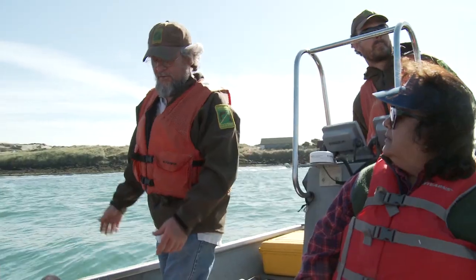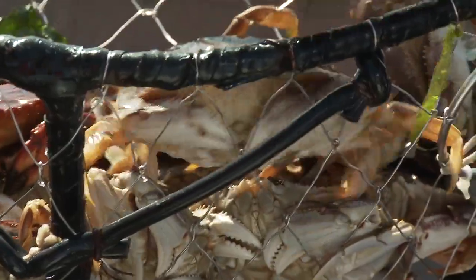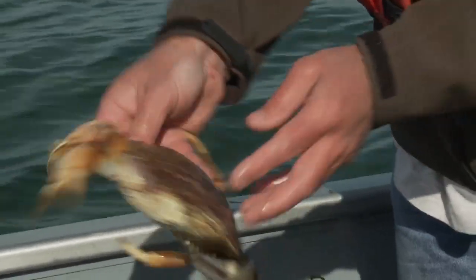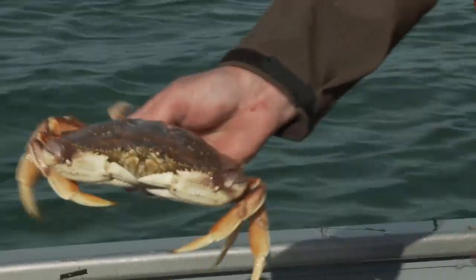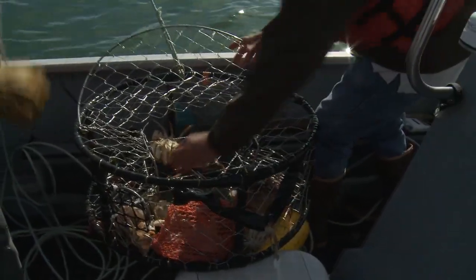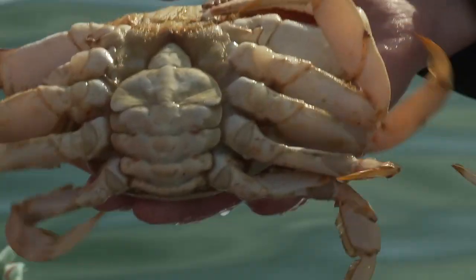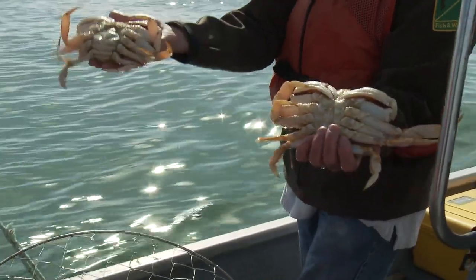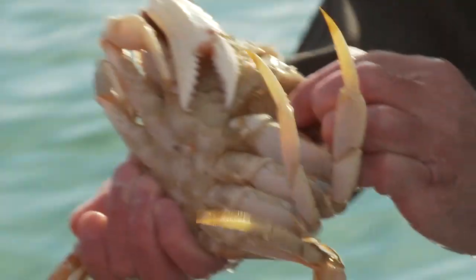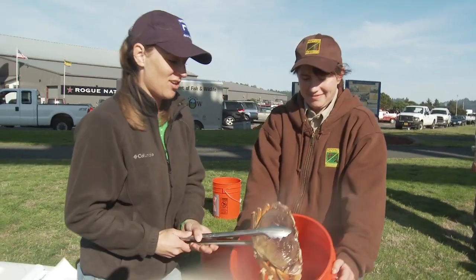Back on the bay, biologist Mitch Vance provides the Young family a tip on safe handling so they don't get pinched. Yeah, so the best way to handle them is to grab their backside, come up from behind them, and get some support underneath the body, and then hold these back legs. And then the claws can't get a hold of you. Nice big female here, so you can see that rounded abdominal flap, as opposed to the male has a really triangular one. The traps are checked, the crabs are counted, and then This one's huge.